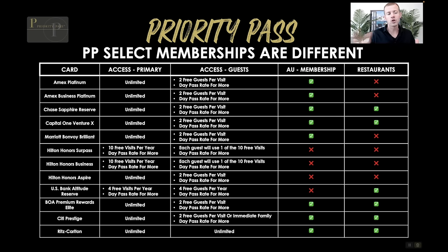So going from left to right here, I have the card itself on the left-hand column. Then we have access for the primary cardholder. In other words, if you have the membership, what access level do you receive? Then in the middle column, we have access for guests. In other words, what is the guesting privilege for you as the primary cardholder if you were to bring other people with you to the lounge or whatever location, and if they did not have their own membership?